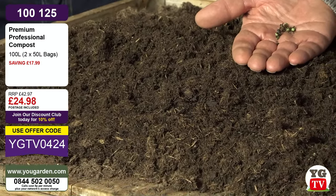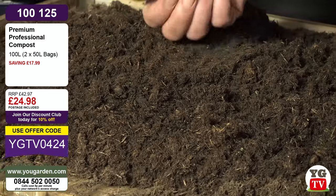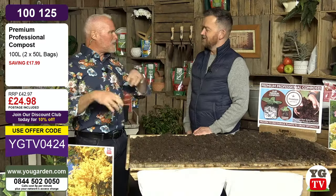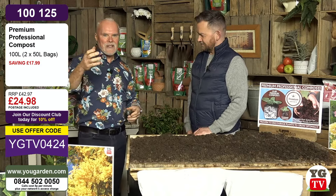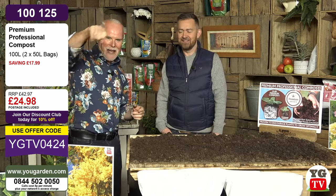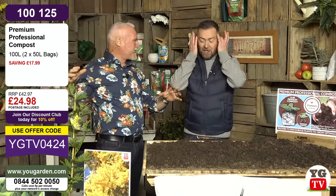And also in this, there's a wetting agent. I always give the analogy that a wetting agent makes your compost like kitchen towel. It makes it absorbent. It wants to suck in the water. We've all had that experience with hanging baskets or pots, when they dry out and all your plants are drooping. You get the watering can, you pour the water on, and it just runs straight off and straight down.